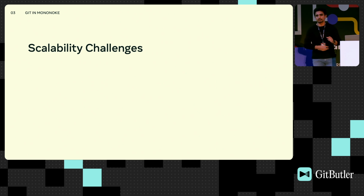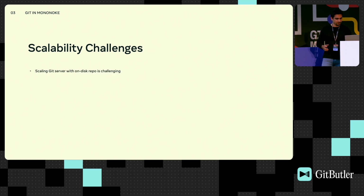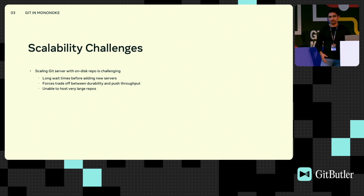Let's talk scalability. It's not exactly a secret that scaling a Git server with an on-disk repo is challenging. And if you think about it, it makes sense because every time you want to add a server, you have to wait for all the repos to get bootstrapped on the server before you can start serving traffic. It forces you to trade off between durability and push throughput. And finally, it prevents you from hosting very large repos. If your repo is bigger than the disk itself, then you're forced to scale vertically, which is much more expensive.